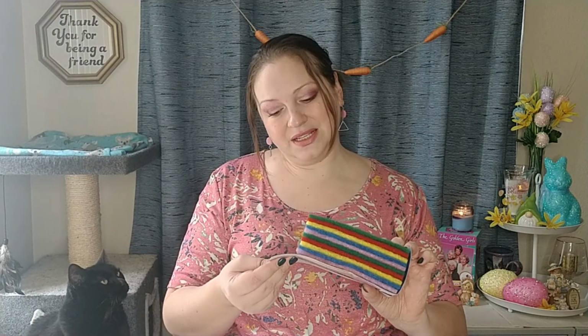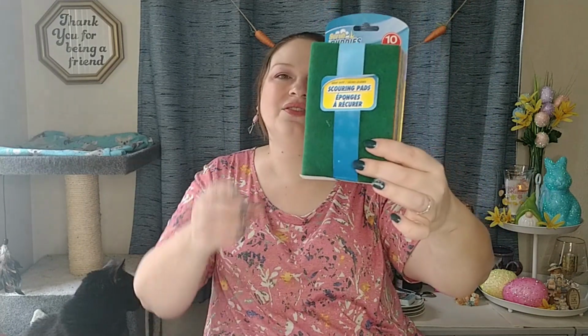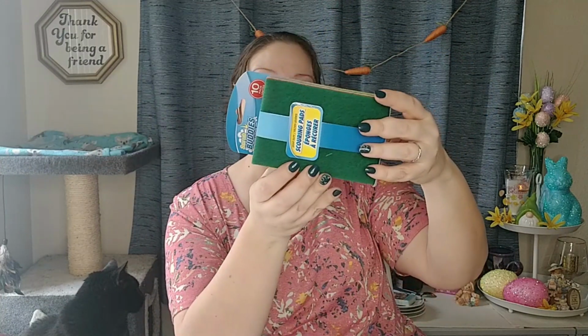Another thing, and I've been using these for years, these Scrub Buddies. It's a 10-pack of scouring pads. I cut them in half. So for me, it's a 20-pack. This will last me probably a year. I just use them until they start falling apart, and then I toss them, and they work so well.